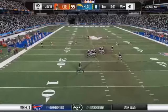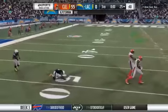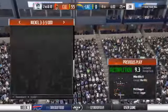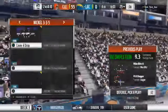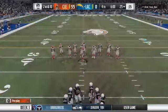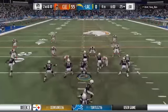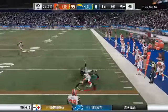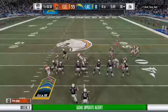Here's Peterman. And that one incomplete. They try to sneak in a deep ball with the clock running down, but to no avail as time will expire on this third quarter of play. So 2nd and 10 here. Peterman. That's complete. Bernard. And they're able to get this one across the 35. That one good for 13 and a Charger first.